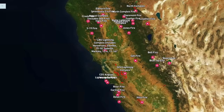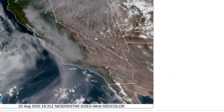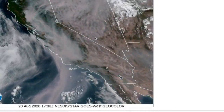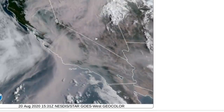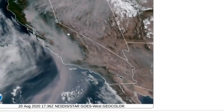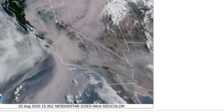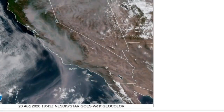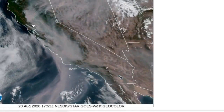Now, the first thing I want to do is actually show you the big picture of what this looks like from space. And it's simply unbelievable because you can actually pick out the different plumes going on across really the entire state of California. Here you can see the plume that's part of the LNU Lightning Complex up in Sonoma County, and Napa County for that matter. And right here you can see the plume in Sonoma. Right here you can actually see the plumes coming up from Napa.